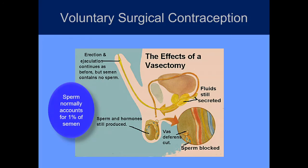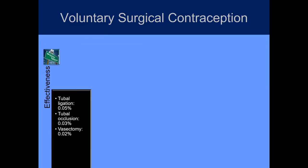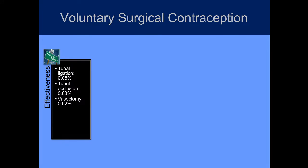vasectomy. So the effectiveness, depending on which route you go, the numbers may slightly vary, but notice that these are basically, if you wanted to convert it, tubal ligation, it's like 5 out of 10,000 women will become pregnant in a year after having a tubal ligation.